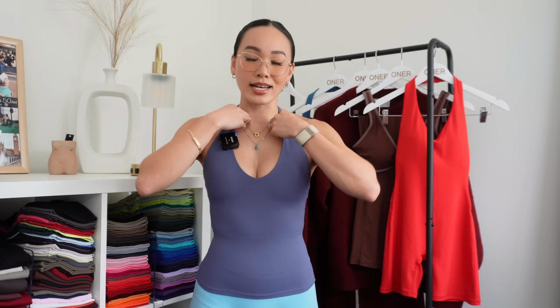But this top is going to be true to size. If you're in between sizes and have a smaller bust, I would recommend sizing down. Otherwise, if you have a larger bust, size up, just because again, it's a halter neck and we're fighting gravity here if you have a larger bust, but generally speaking, it is true to size.